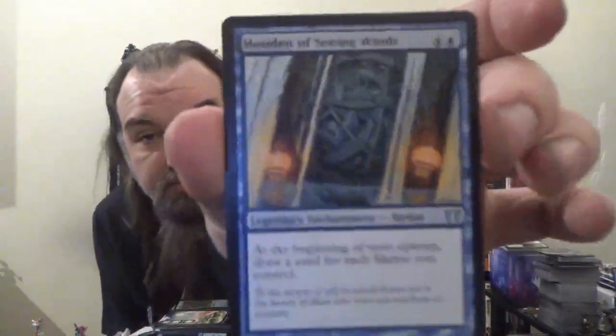And we got the Honden of Seeing Winds, which is a legendary Shrine enchantment from Champions of Kamigawa for 4 generic and 1 blue. At the beginning of your upkeep, draw a card for each Shrine you control. Okay. I was trying to make some kind of deck with those, but I don't know. I think it was just like, okay, I want to have this, so I know all these things, but how do I do the rest of this?